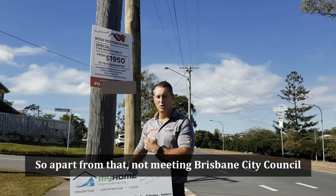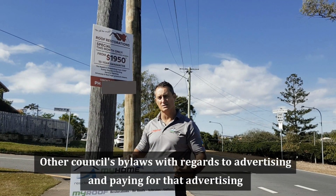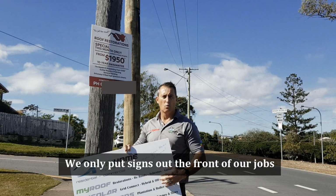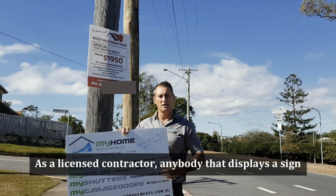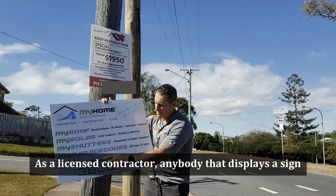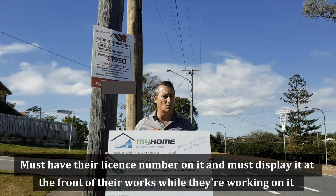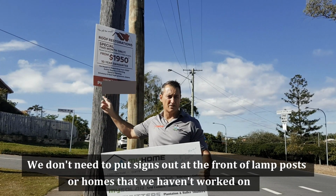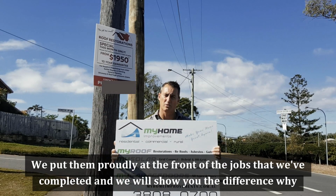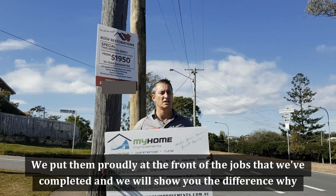So apart from that, not meeting the Brisbane City Council or other councils' bylaws with regards to advertising and paying for that advertising, we only put signs out the front of our jobs. As a licensed contractor, anybody that displays a sign must have their license number on it and must display it out the front of their works while they're working on it. We don't need to put signs out the front of lampposts or homes that we haven't worked on. We put them proudly out the front of the jobs that we've completed, and we will show you the difference why.